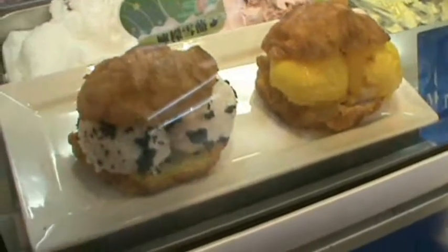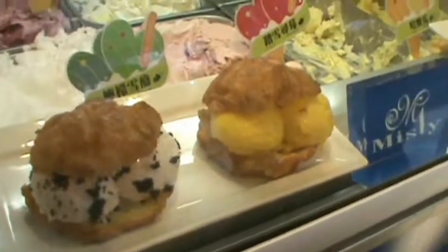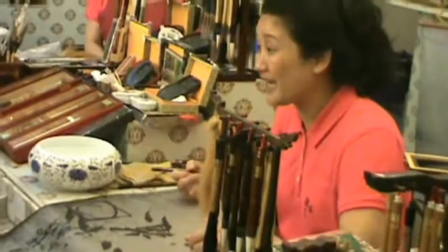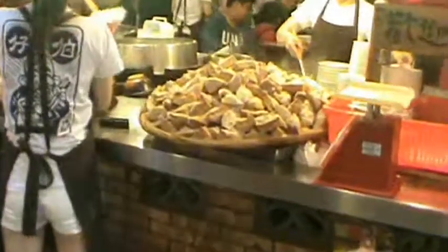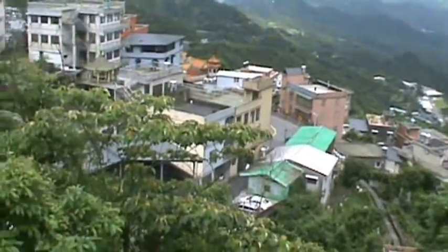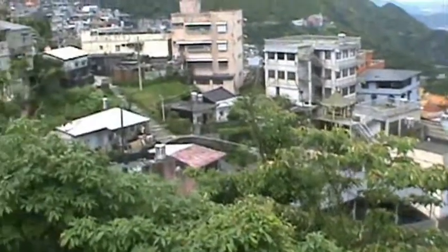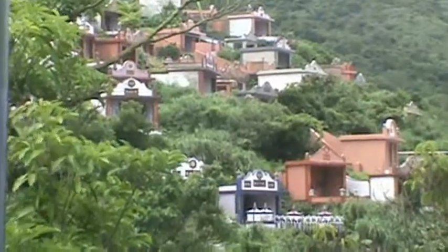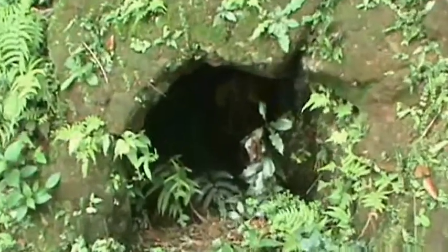I hear Taiwan's famous ice cream sandwiches, literally. Oh, that's actually a cemetery up there. Oh wow.